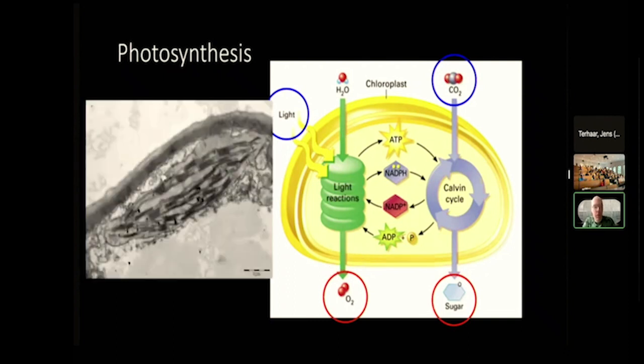And if you want to see what it really looks like, this is an electron microscopic view of a chloroplast. And if you see these little stacks here that look a little bit like burgers or pizzas lined up, they're the thylakoids. That's where this is all happening. That's where all this action is going on.